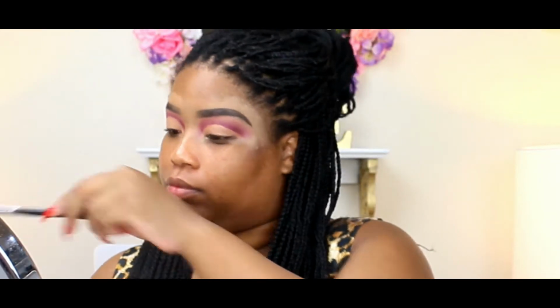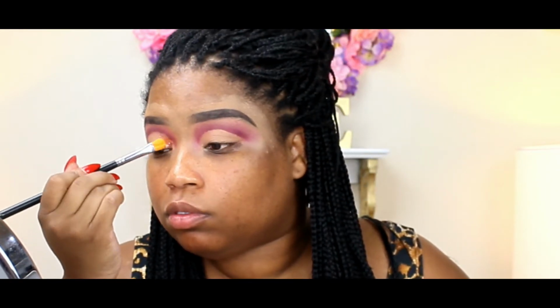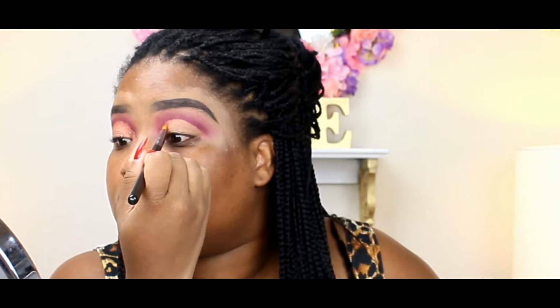And now we're going to get ready and start putting our pressed glitter from that Morphe palette on that part where your concealer is. And you want to make sure you use a concealer brush and you want to spray it with a little bit of Fix Plus or whatever kind of setting spray you have. And then you want to dip it into the eyeshadow palette and pat it onto the lid very gently. And be careful.